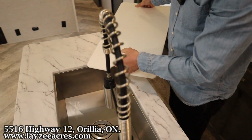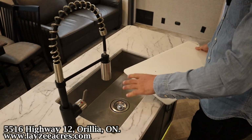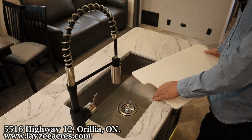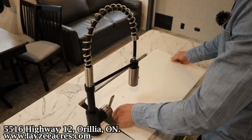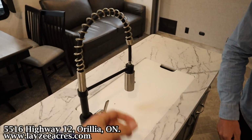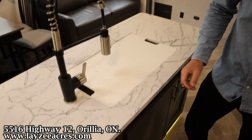Undermount stainless steel sink, single vessel. How do you feel about having the faucet here to the left-hand side? I know, right? I'm good with it. I'm curious as to what the advantage is there. Does it reach all the way over? Oh yeah, you're gold. So you're all set.